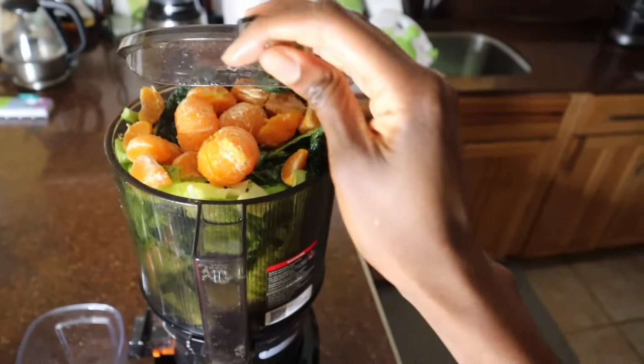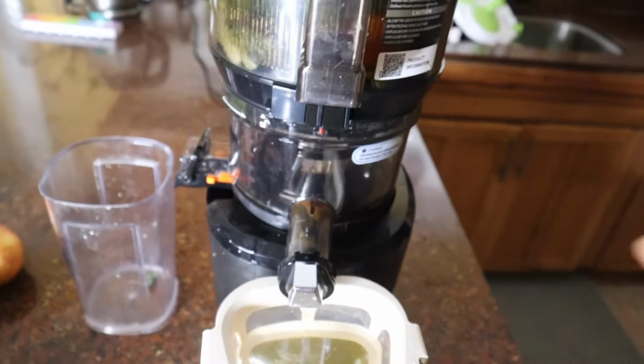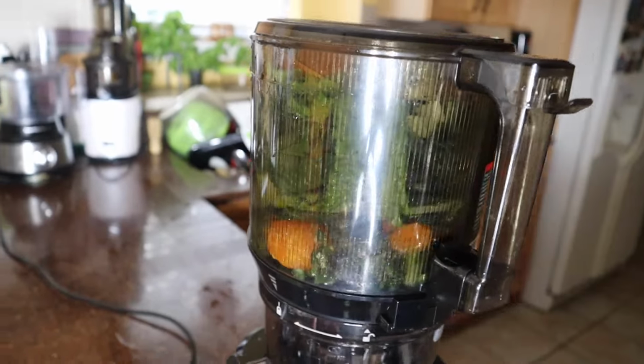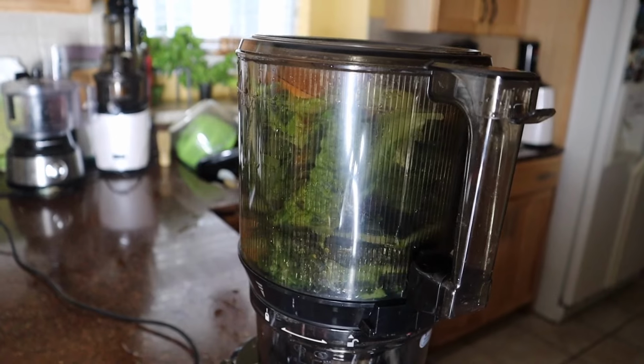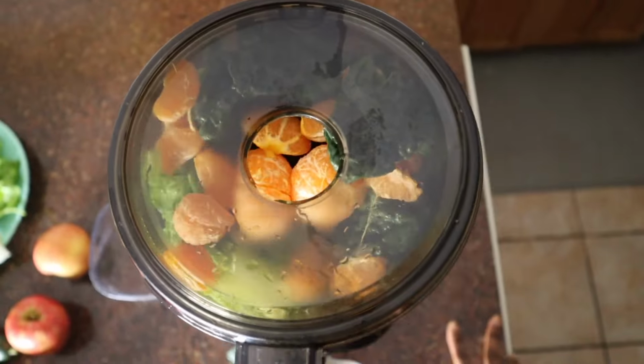Once again, I really love this juicer because it's completely hands-free, and once I put everything into the hopper, I can literally just walk away. And the pulp is also extremely dry, so I can dry it, dehydrate it, turn it into a green juice powder or whatever else I might feel like doing with it.